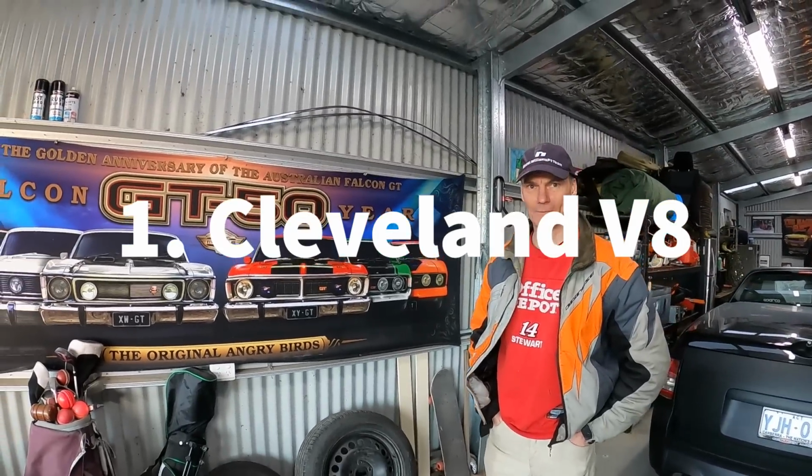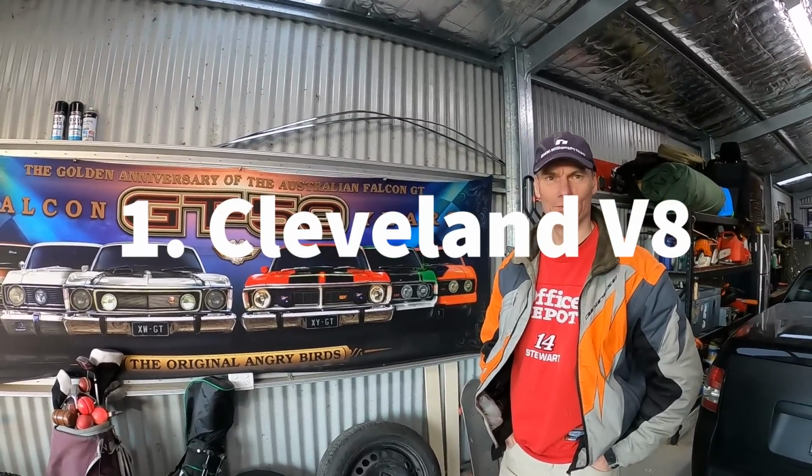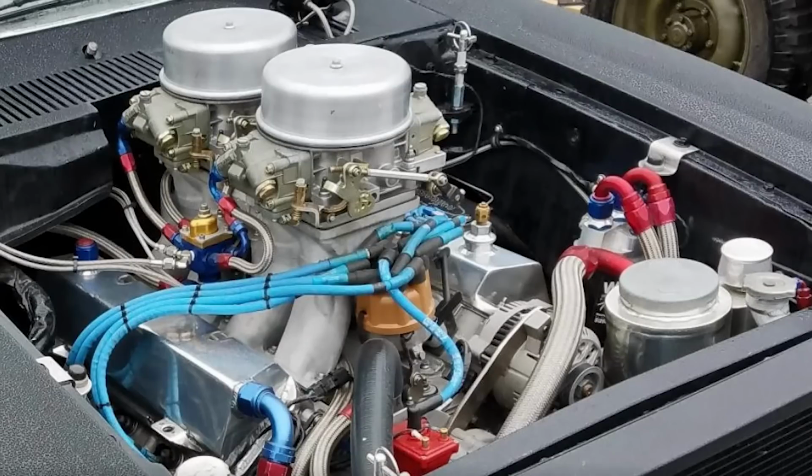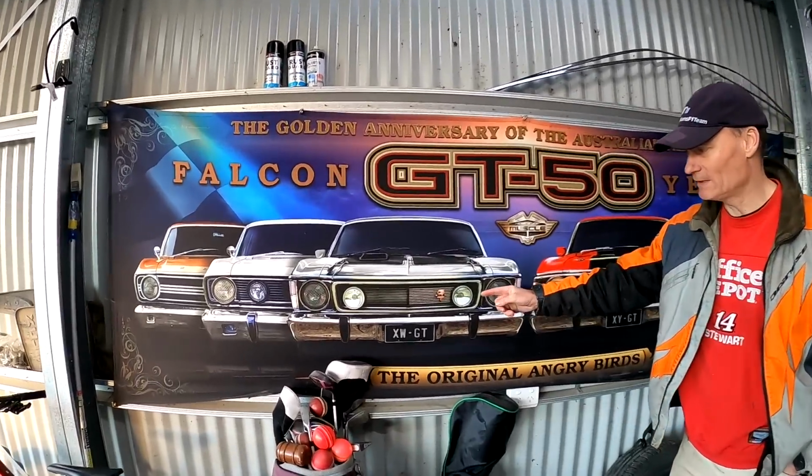It certainly did. The Clevo was a giant killer. Massive big port heads on these things. They had a small port motor which had bigger heads than the 202 Chevy big port motor. So massive, well designed heads on these things for racing. And it debuted, of course, in the XW.